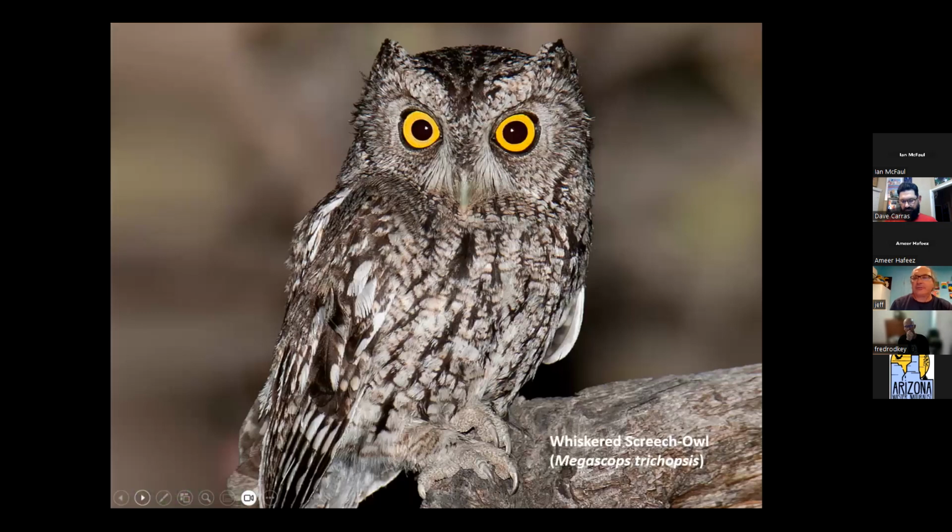Likewise, we have whiskered screech owl up here, which looks a lot like a western screech owl when you look at the bird. The easy way to tell them, two easy ways. Number one is their voice. They sound different. And that's probably how they recognize each other out in the woods at night. But also, the whiskered screech owl has a pale bill, almost like a bluish green bill, whereas the western screech owl has a black bill. So that's an easy way to tell them apart. If that problem ever comes up in your life, now you're ready to answer that.